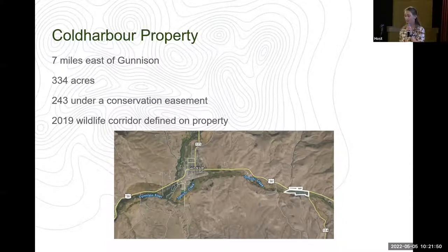Essentially, they are voluntary legal agreements that permanently limit the use of the land in order to protect the conservation value. This property provides ideal habitat and forage for ungulates, and Tometry Creek winds through it, providing a consistent water source. It will continue to provide this ideal habitat for ungulates under this conservation easement. In 2019, a wildlife corridor was defined on the property and is considered one of the top 10 wildlife migration corridors for mule deer and elk.